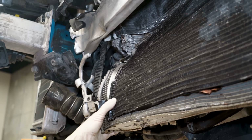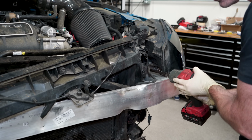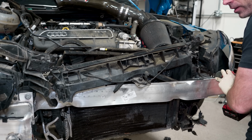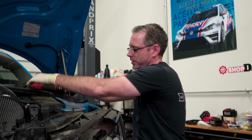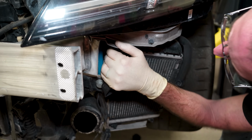So. Oh, there's another item that fell out there. We're gonna remove this bumper bar and these items so we can assess the damage to the front of the engine. Oh, look at this. That's what's in my way. Didn't even realize it. Look at our horn. So the horn bracket got bent.